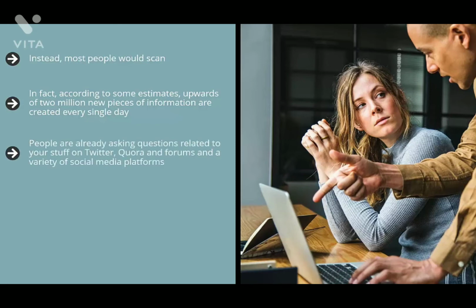How? People are already asking questions related to your stuff on Twitter, Quora, forums, and a variety of social media platforms. Your job is to find those places and slip your content into existing discussions. In other words, if you are in a forum, it's probably not good for you to create a specific discussion about what you're promoting. Believe me, people are not going to care.